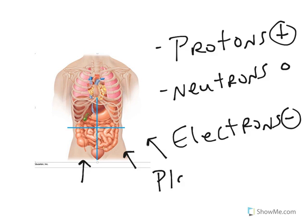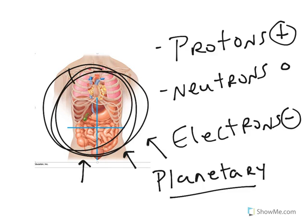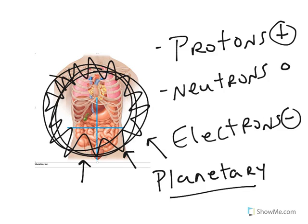This is called the planetary model, where we can actually see the electrons, whereas in real life what it looks like is just a big cloud. So it looks just like a big cloud of electrons around the outside. Because they're moving so fast, it's hard to actually pinpoint just one.